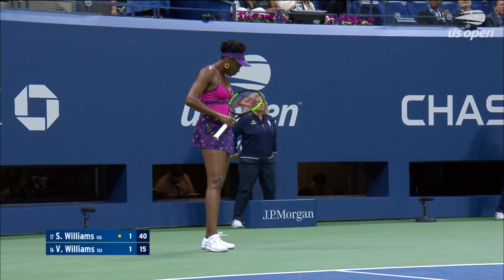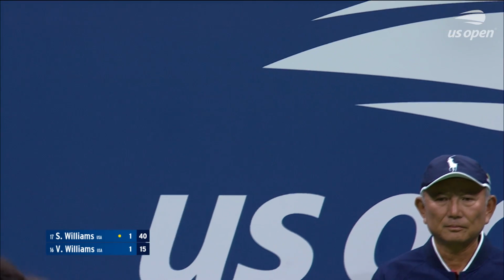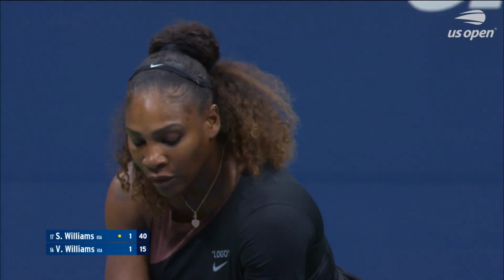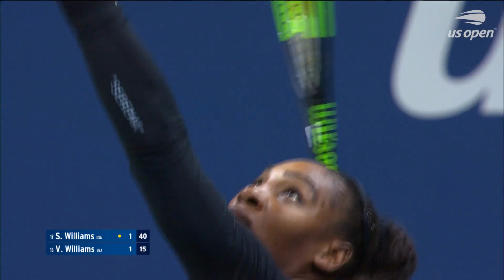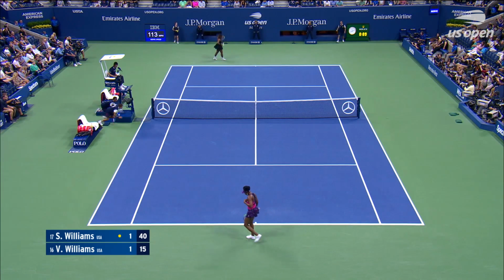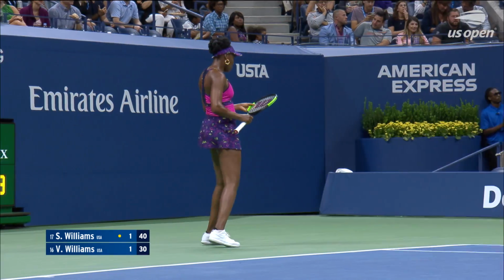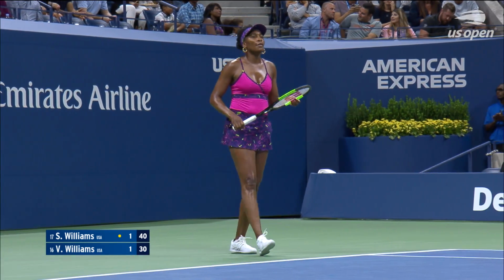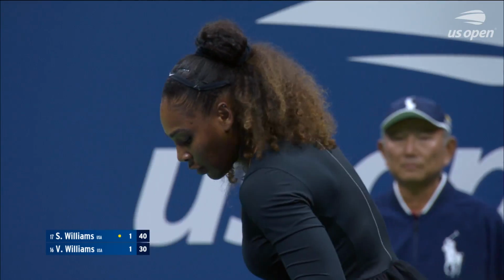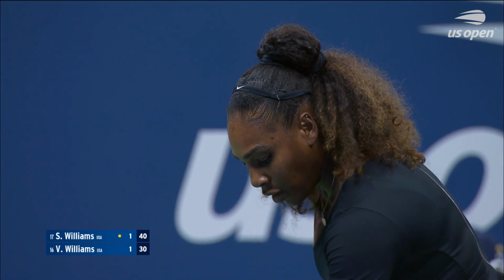Very controlled, disciplined shot making from Serena. Giving herself big targets, lots of margin, but still hitting out on her shots. 40-30. Venus with 3 winners thus far, no unforced errors. Both sisters playing very cleanly right now.